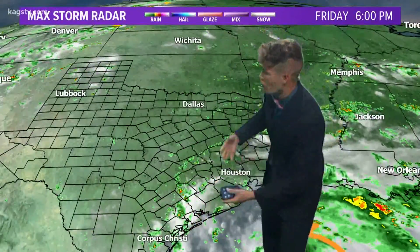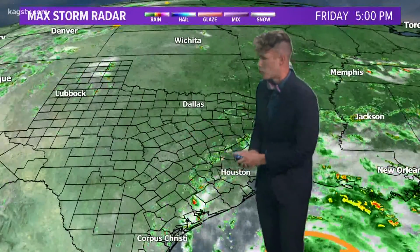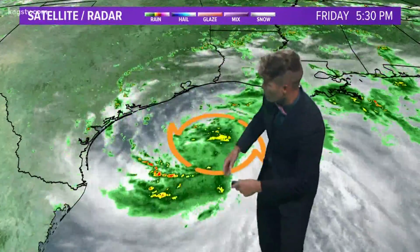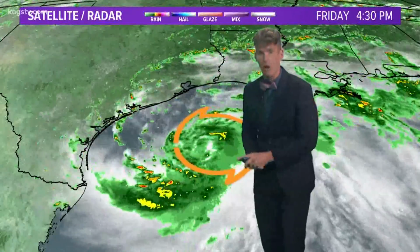You notice that we have the shower and thunderstorm activity across southeastern Texas working its way into the Brazos Valley. The storm system still well off of the coast, but you can see Tropical Storm Hannah really starting to get its act together. Notice that rotation picking up, shower and thunderstorm activity also picking up with this system, and there's some gusty winds across southeastern parts of the state, including in the Brazos Valley.